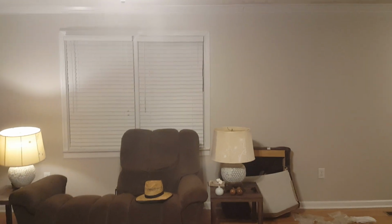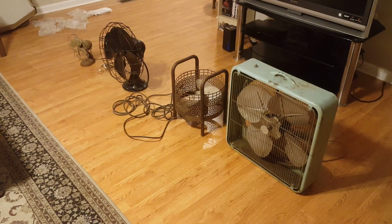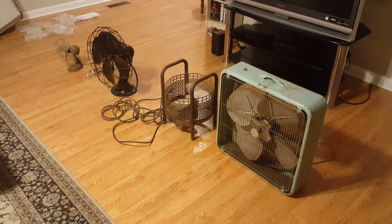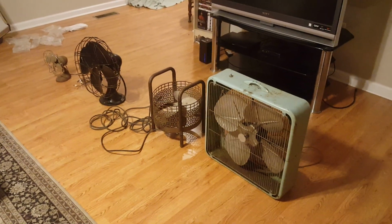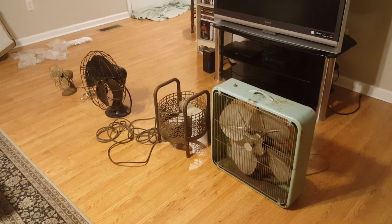Well, it's a dark, windy, stormy night out there, so I'm safely in here with my fan collection. I thought I would show you my small collection of fans, obviously, and show you what they are. I know there's some fan aficionados out there that like these kind of things.